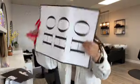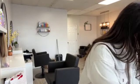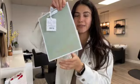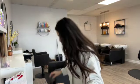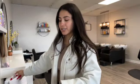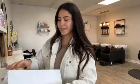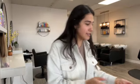And then I got, oh, ho, ho, ho. And I have one more, Merry Christmas. I picked them to go with the color theme. So we're doing blue, and then these are just neutral colors, but I think they'll look super cute. They don't have presents, but there's bags. And the nice thing is I can always use the bags when I get presents. I haven't gone Christmas shopping, but it'll happen soon.